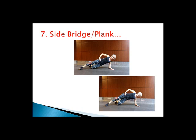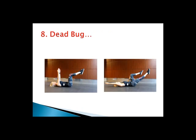Dead bug is a very important exercise that mimics the reciprocal action of your gait, but we need to actually build core stability both from the shoulder region right through to the pelvis. So this one is an important and very effective exercise. Starting at the left, where you'd start in what's known as a dead bug position or a reverse all fours position.